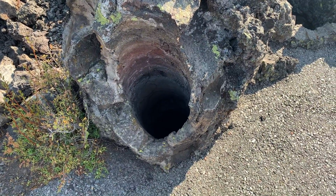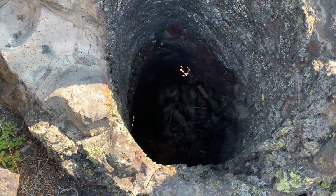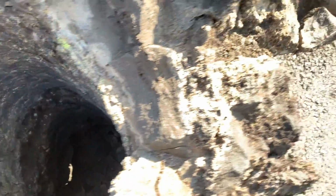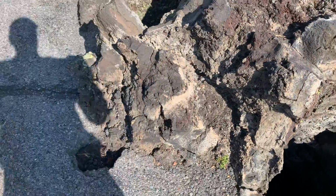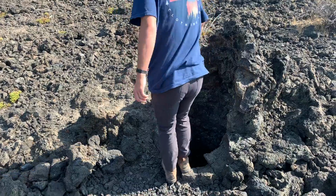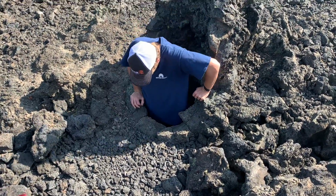So here's a 3-holed tree cast. This one goes down and it connects to, you see the light down there, connects to this one, which then is connected to this one. And here's the 3. Here's the grouping right there. So here's a narrow cast that you can get right into. Little guy. That tree's only about 24 inches in diameter.